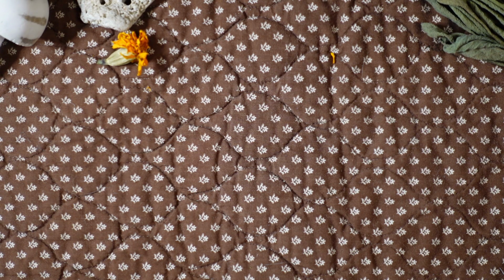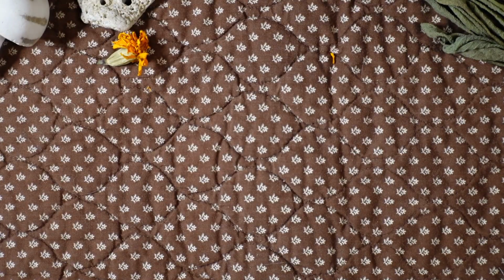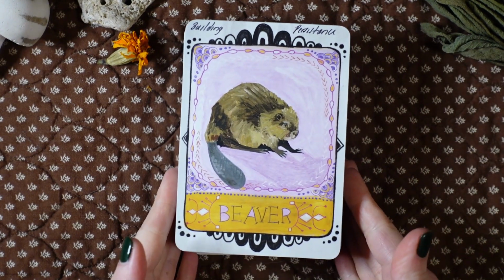Alright, next is a mega animal deck. This is the Animalkin Oracle, and I've got both decks here in one. And this is another one that so far has been a bit more of an altar card for me. But there's been a few pairings I've seen that are so good with this deck.